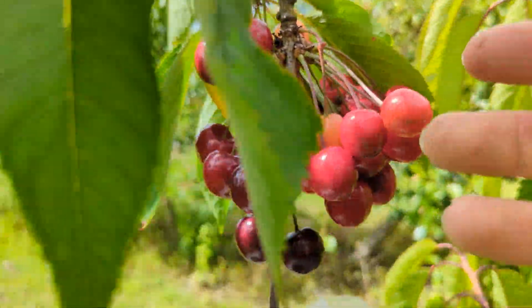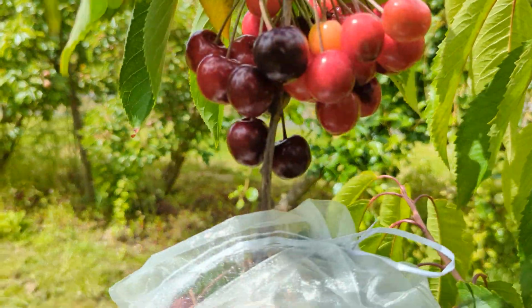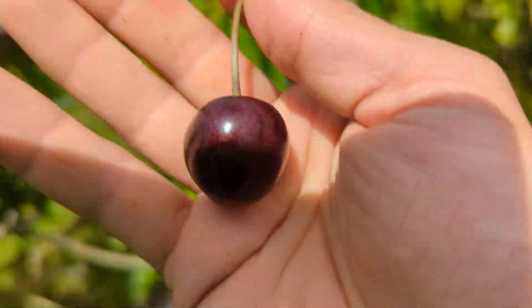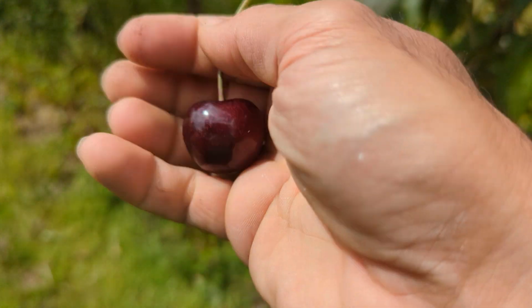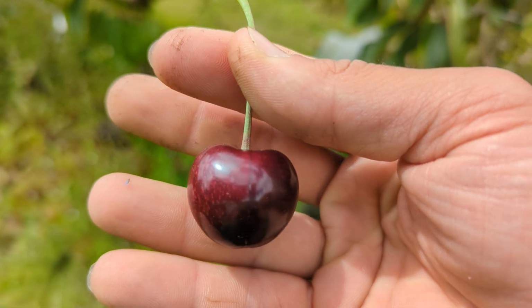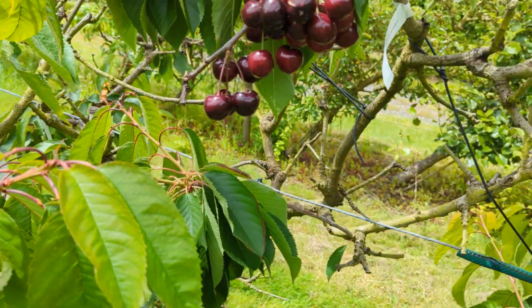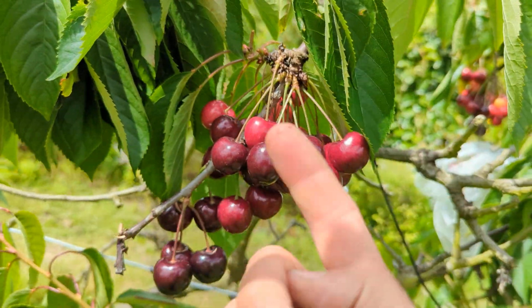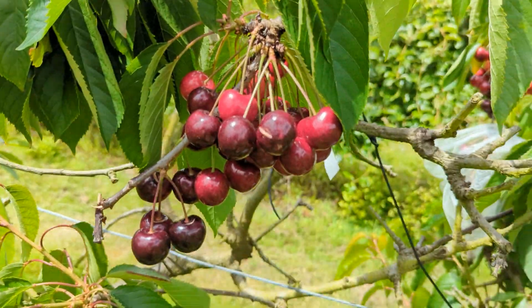This one is called Lapins. There we go. Lapins, again, a lot like Stella. It's a popular variety which we sell a lot of. Grows quite well. So you can see it's a nice big dark cherry. And the good thing about cherries, if you are going to bag them, is that they do grow in these clusters. So you can see here on this tree, this is the Summit tree. You get a big old cluster of them. So you can just put one big bag around that. You're not going to get any cherries on these branches, but you just get this big old cluster and you can just bag the whole thing up.